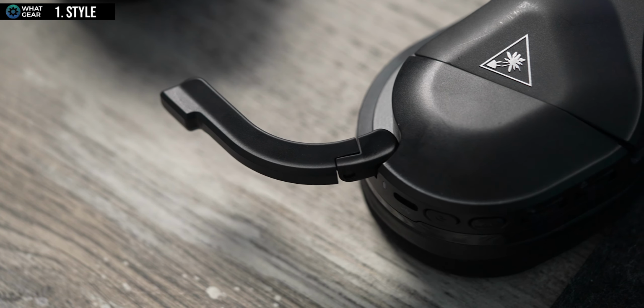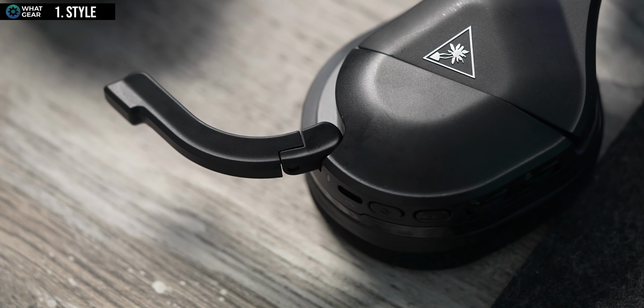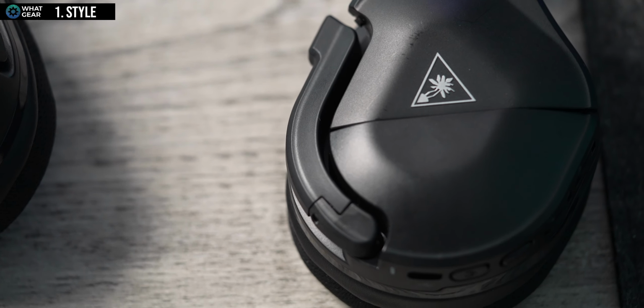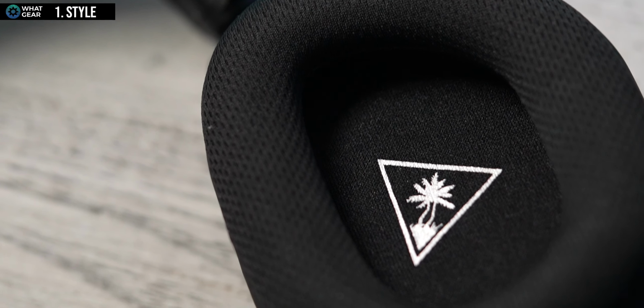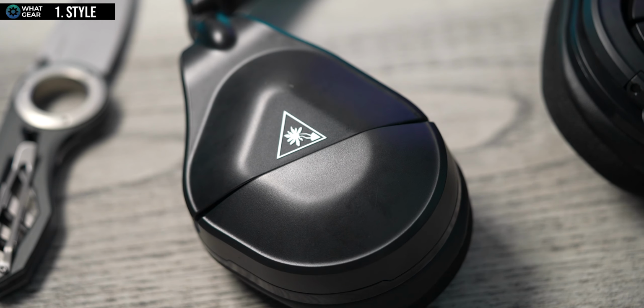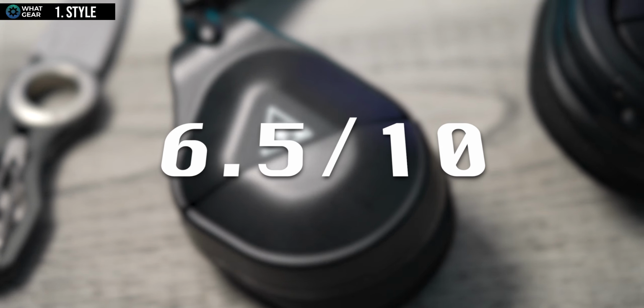And something I do like about the style here is the way the mic pivots down and can flick back up and become a seamless part of the headset in a way. And it has some nice print over the fabric inside the ear cups over the drivers. Style points though, because of the cheap construction of these, I've got to give them 6.5 out of 10.